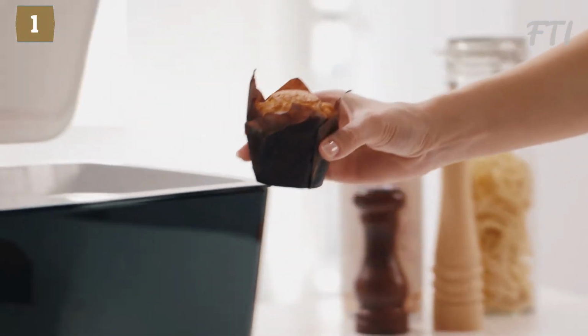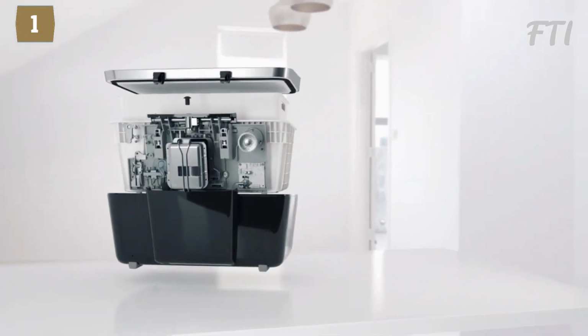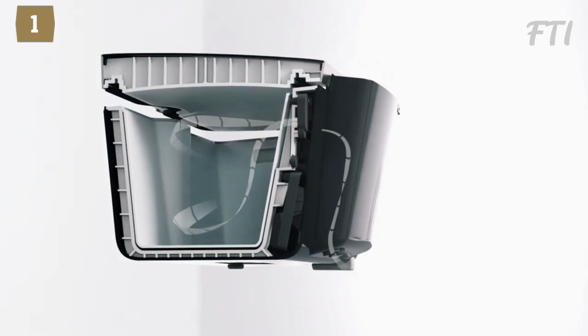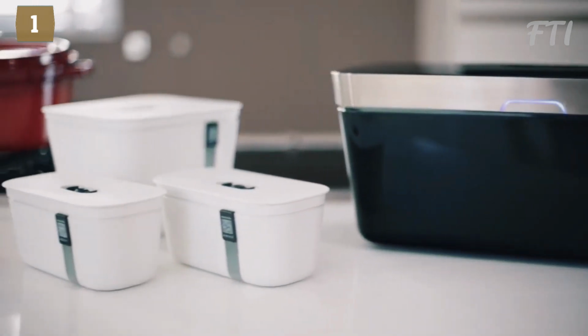Place your food inside, close the lid, and VacuVita creates a vacuum-tight seal. The system is completely self-regulating, with custom sensors to ensure a perfect vacuum seal every time you close the lid. The VacuVita home base is the heart of a complete vacuum system.